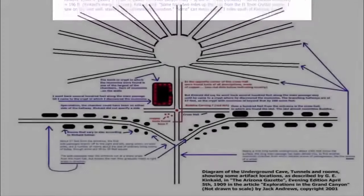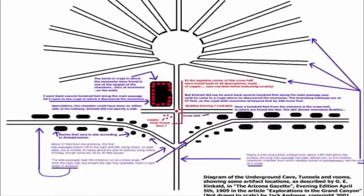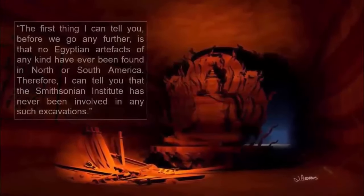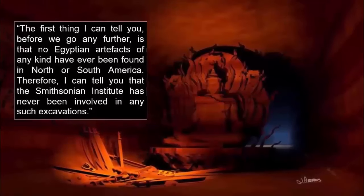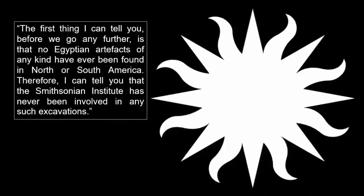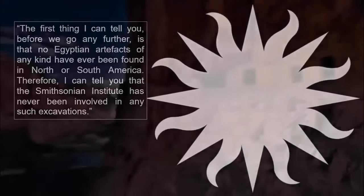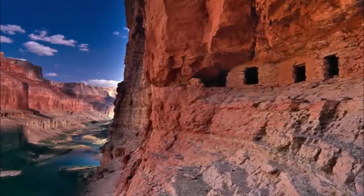The World Explorers Club decided to check on this story by calling the Smithsonian in Washington, D.C. Speaking to a Smithsonian staff archaeologist, they told her that they were investigating a story from a 1909 Phoenix newspaper article about the Smithsonian Institution's excavation of rock-cut vaults in the Grand Canyon where Egyptian artifacts had been discovered, and whether the Smithsonian Institute could give them any more information on the subject. Her reply was as follows: "The first thing I can tell you, before we go any further, is that no Egyptian artifacts of any kind have ever been found in North or South America. Therefore, I can tell you that the Smithsonian Institute has never been involved in such excavations."